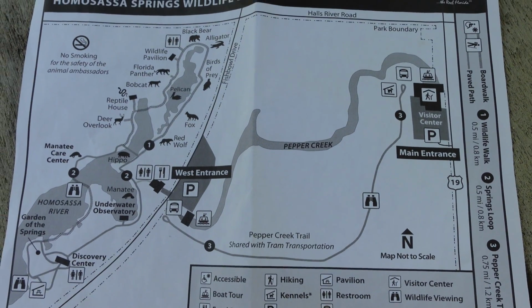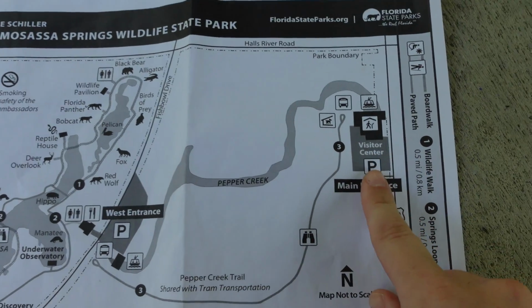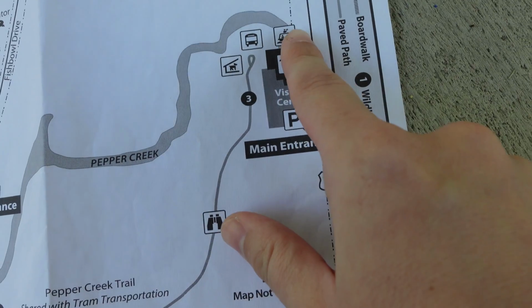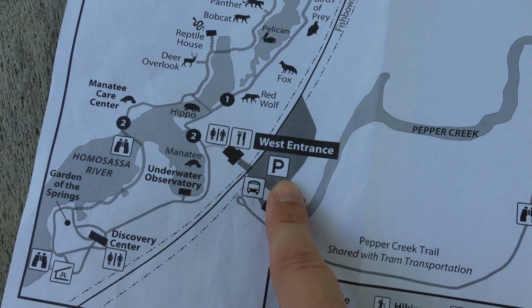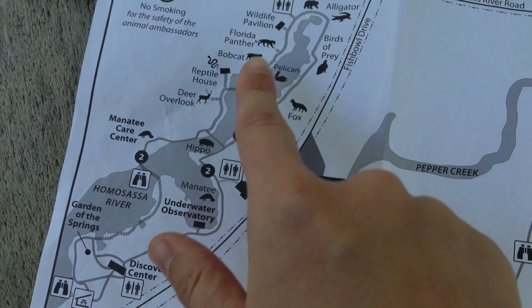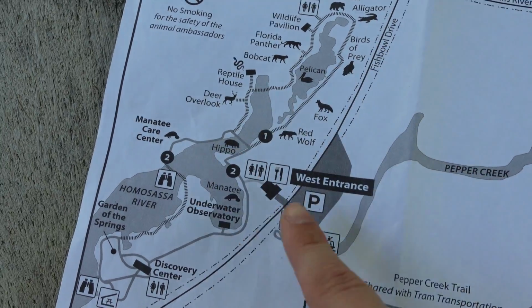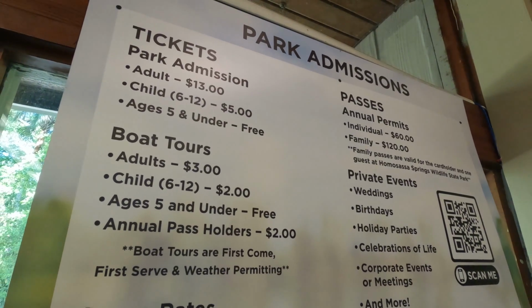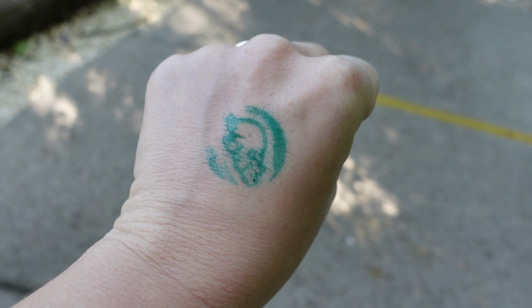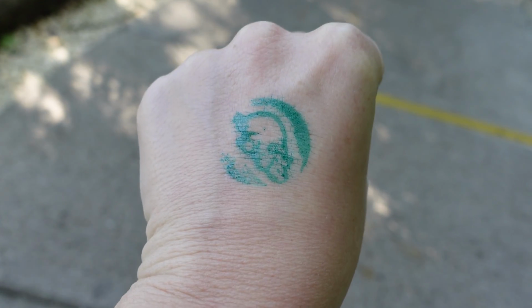Here is the map of Homosassa Springs Wildlife State Park. This is the main entrance, and this is also where you can catch the boat or a tram that will take you over to the west entrance, right near all of the actual attractions. The park is open daily from 9 to 5:30. Adults, which is considered ages 13 and up, is $13. Kids ages 6 to 12 is $5, and under that is free. When you come in, you get your stamp, which is very cute.